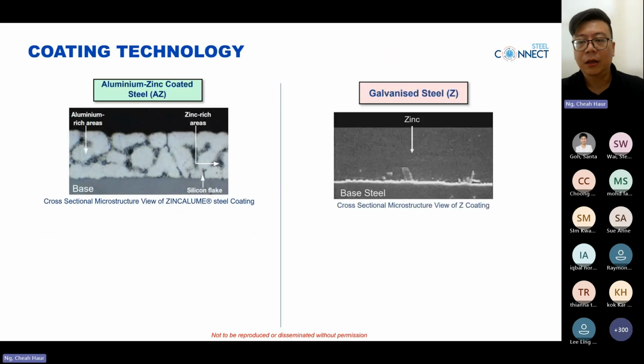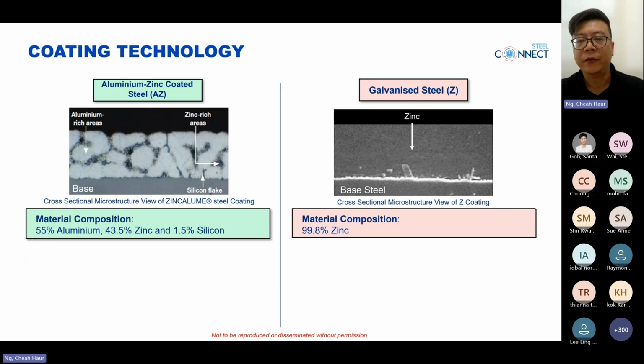Okay, let's take a look at the first criterion, how to differentiate between zinc and aluminum zinc products. Aluminum zinc coating technology is shown on the left-hand side in this slide. The zinc coating is shown on the right-hand side. At first glance of these 2 pictures, I think you should be able to see the difference in the microstructure, right? As mentioned earlier, different microstructures will have different anti-corrosion performance.